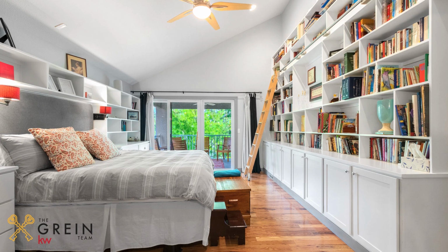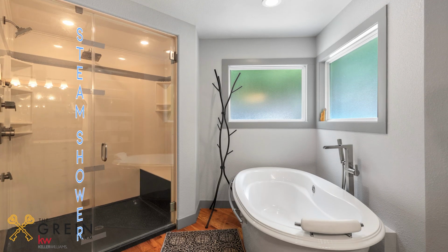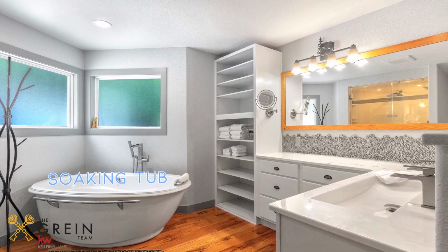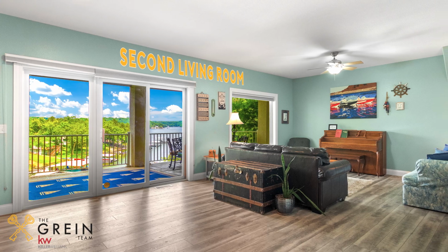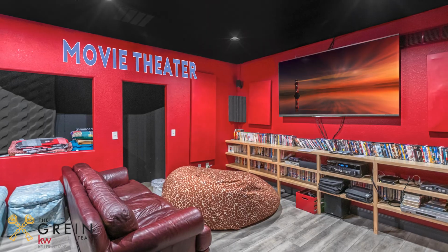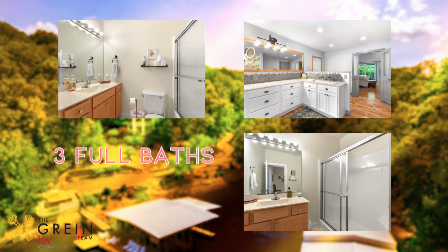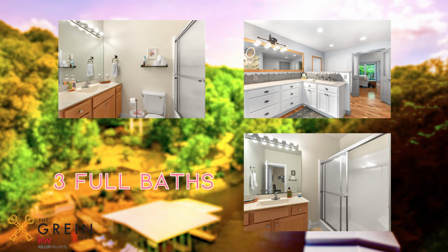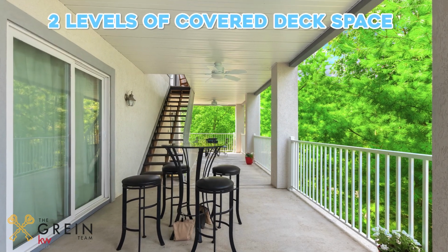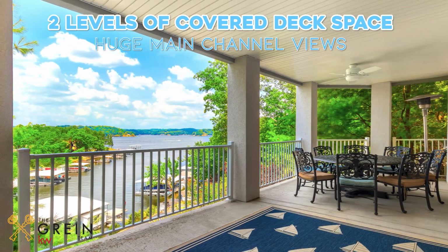The master suite features a stunning bathroom with a walk-in steam shower and a soaking tub. Lower level features a second living room, movie theater, 3 bedrooms, 3 full baths, and 1 non-conforming bedroom. There are 2 levels of covered deck space, offering huge views out onto the main channel.